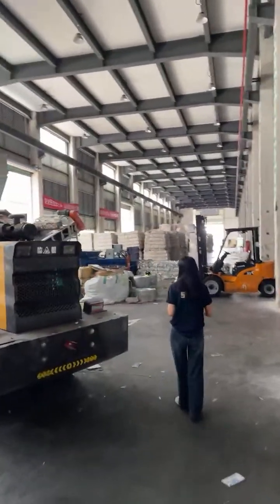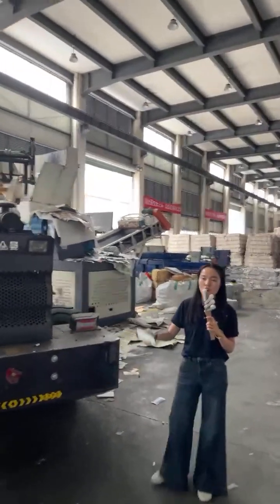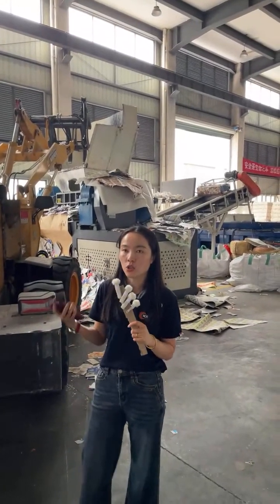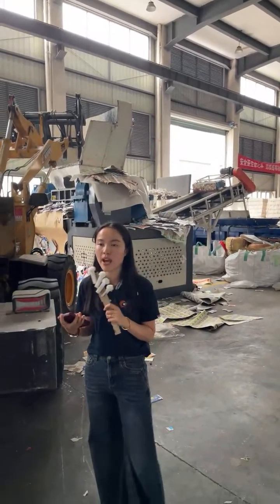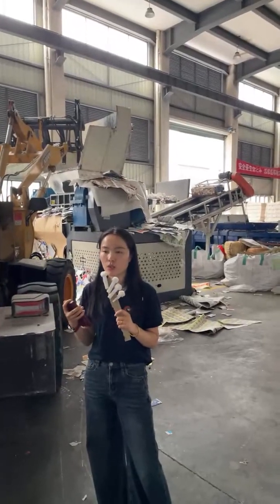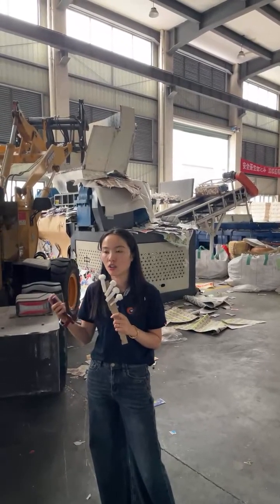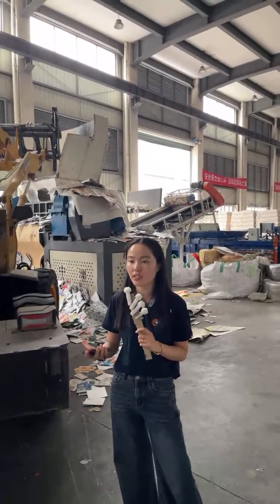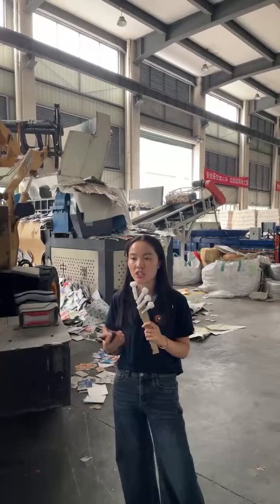Our factory not only produces Tetra Pak recycling equipment, we also produce different recycling projects like solar panel recycling machines, lithium battery recycling machines, e-waste recycling machines, and all kinds of single equipment like different types of shredders, crushers, and separation equipment.